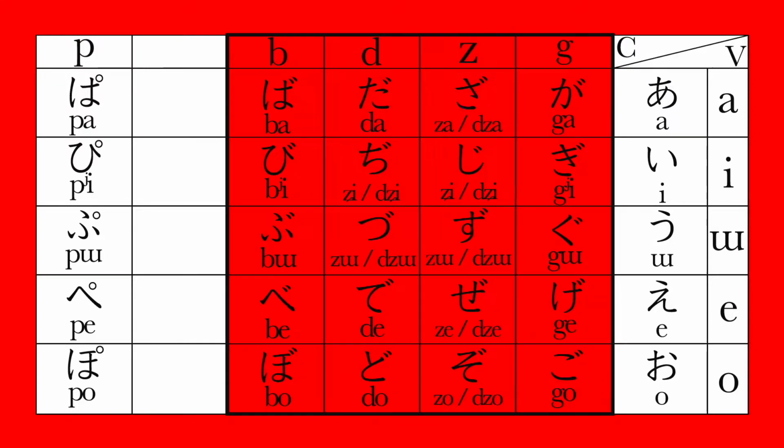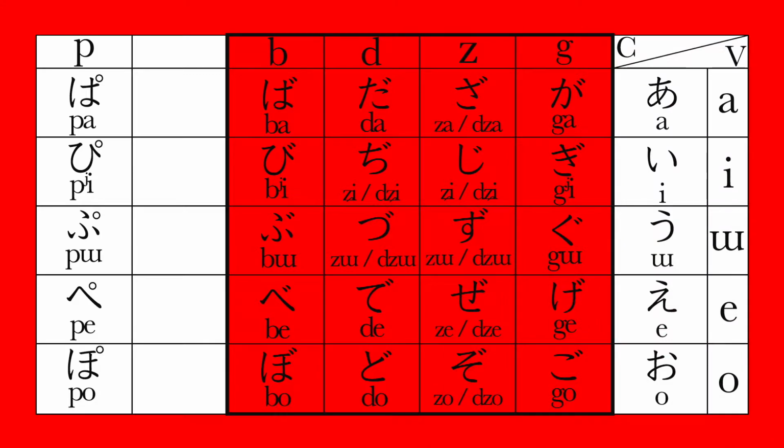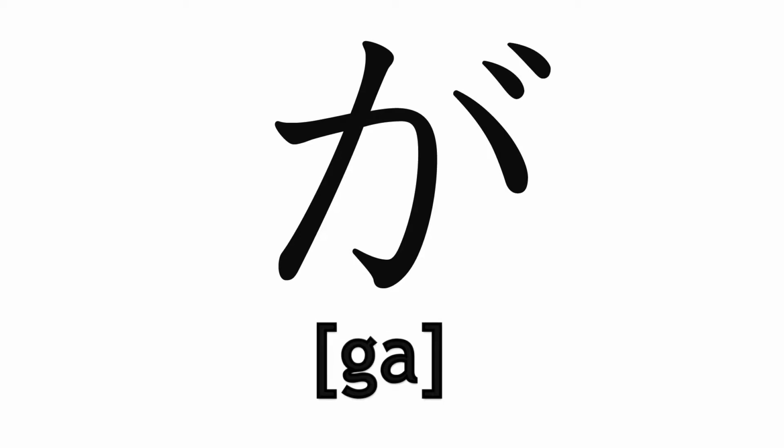Let's take a look. First, these 20 characters. These are characters in these columns with two small dashes. Basically, if you add two small dashes to these basic characters, they become voiced consonants. For example, this character is pronounced ka, and the K sound is an unvoiced consonant. But if you add two small dashes, it becomes G sound, a voiced consonant.